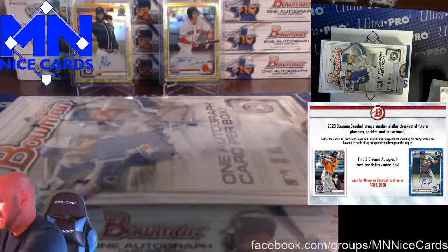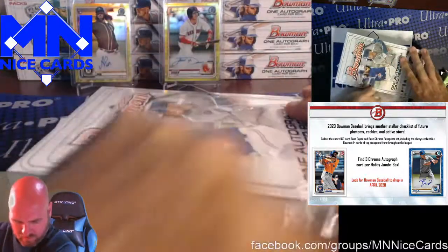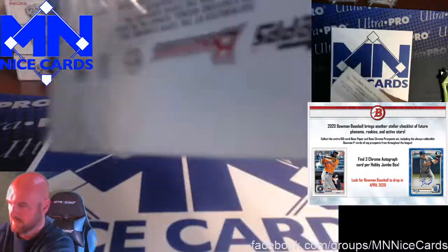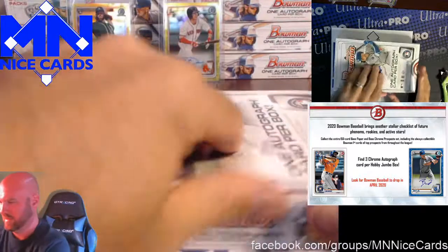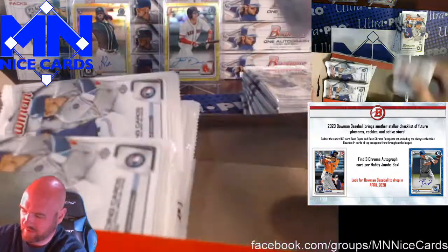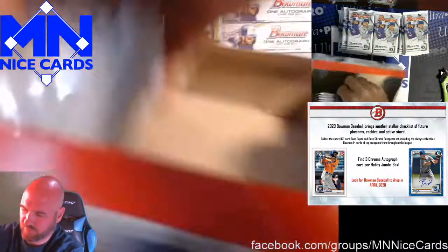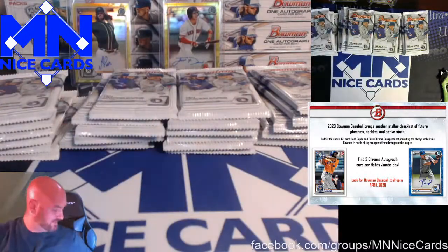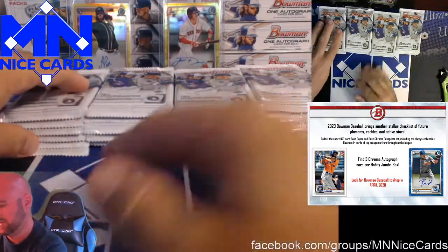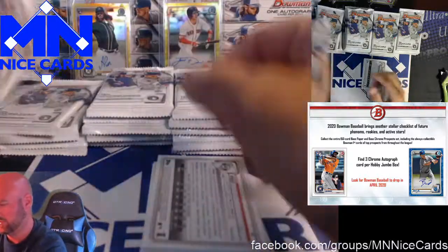Box 4. The yellows are pretty. That's for sure. Ben is one of our Red Sox diehards, I think. So I don't know if he's on or not, but I'll be stoked about that when he sees it.